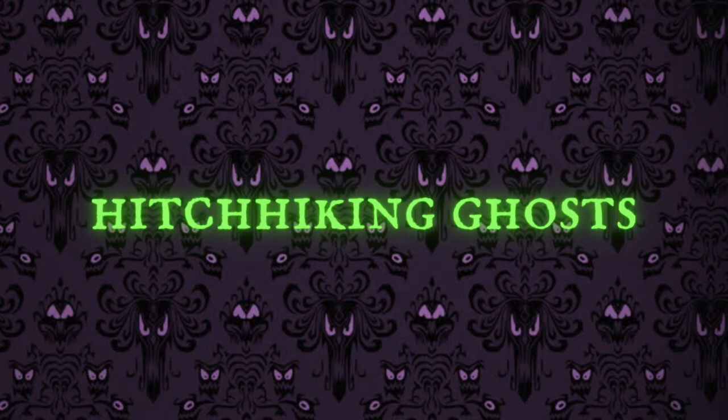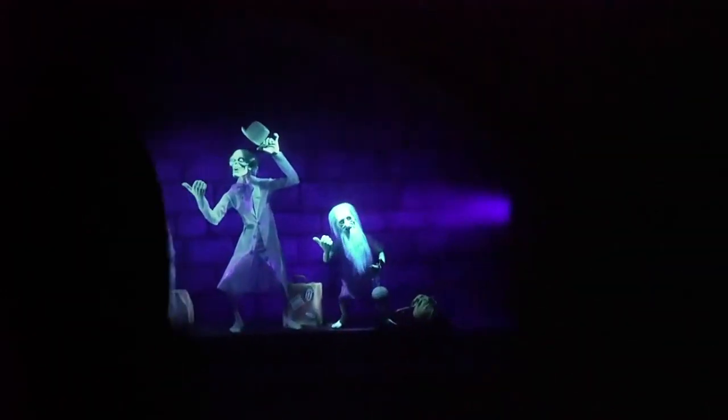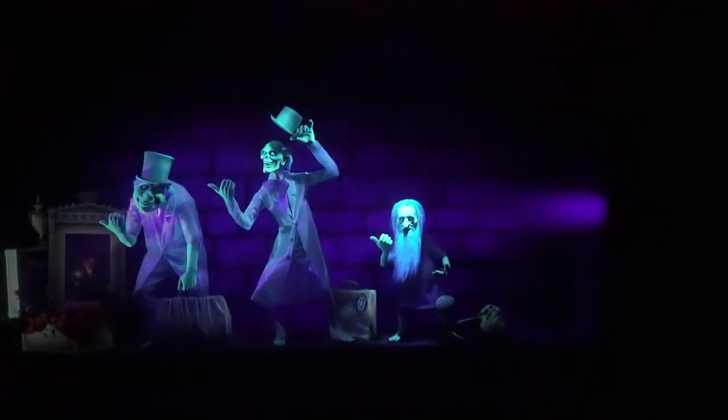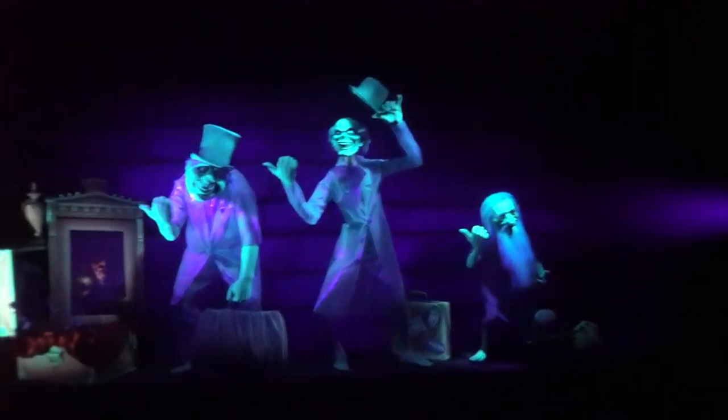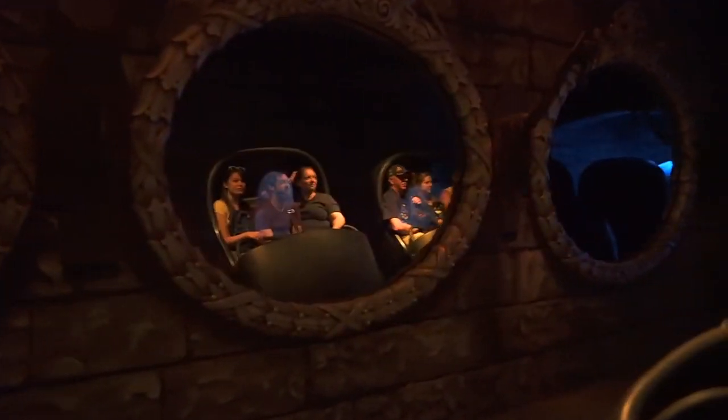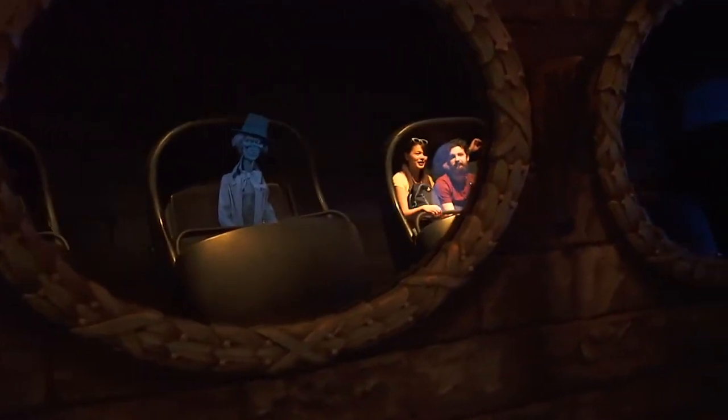Number 11. The Hitchhiking Ghosts. The Hitchhiking Ghosts animatronics at Walt Disney World were renewed a few years ago and look better than Disneyland's. Still, they have a portrait and some sort of bag that connects the family plot at the queue with the ride in a nonsensical way. The main difference comes when you turn to the mirrors, where at Disneyland you see real props being illuminated behind a two-sided mirror. At Walt Disney World you see terrible 3D projections.